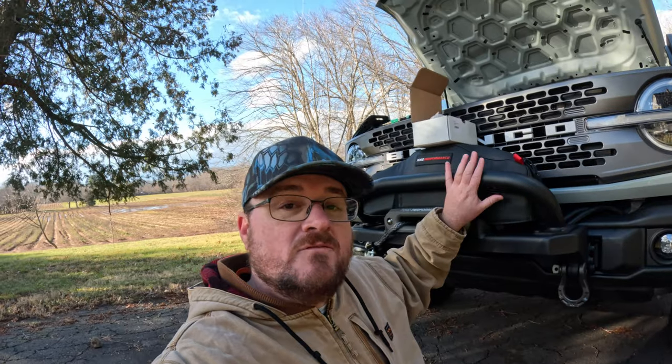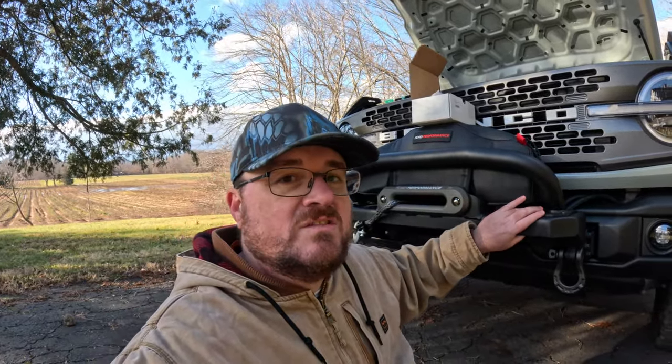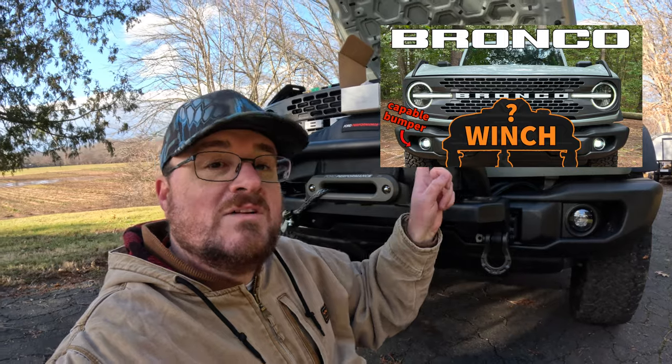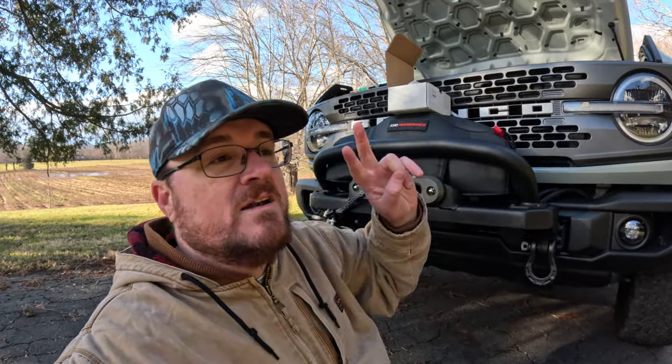I don't care. The cover itself I got for two reasons. This, by the way, is the Ford Performance winch. It's the same winch that's on the Everglades trim. It's also available standalone on Ford Performance if you want. I got it on my capable bumper. You can go watch a video on that if you want. But this is the Ford Performance winch. The cover I got for two reasons.